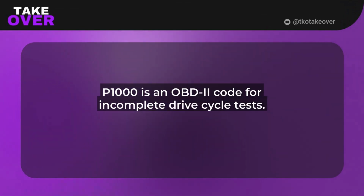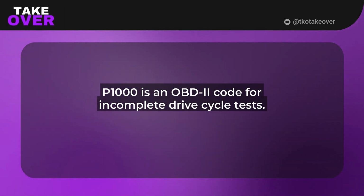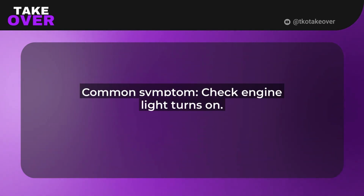If you're dealing with the P1000 error code on your vehicle's dashboard, don't panic, we've got you covered. This code is common in modern cars, especially after 2025 models, and it's all about your OBD2 system. Let's break it down step by step so you can understand, diagnose, and fix it quickly.